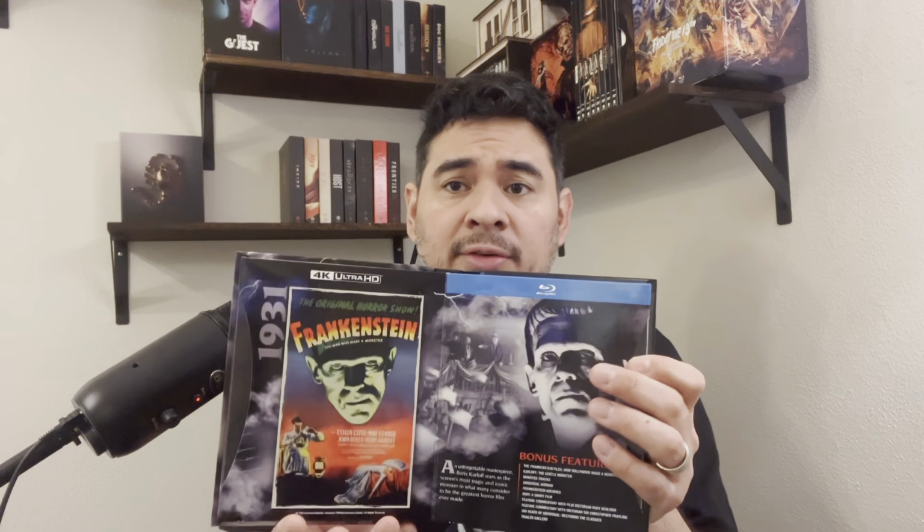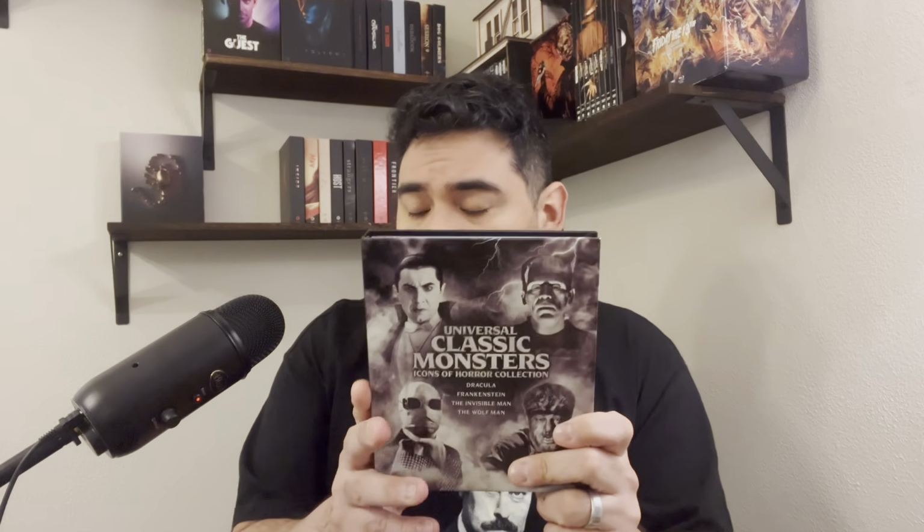Just very clean. There's hardly any pops, as you see from older black and white films. Just a beautiful transfer of Frankenstein and Dracula. Highly recommend it. Whenever this is on sale, definitely get this set.